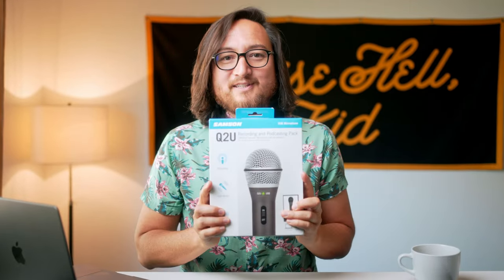So what microphone should you get? The Samson Q2U. Most days you can find this microphone for $69. I bought mine for $59 and I've seen it as low as $39 this year. Yes, a discount in 2022, unheard of.